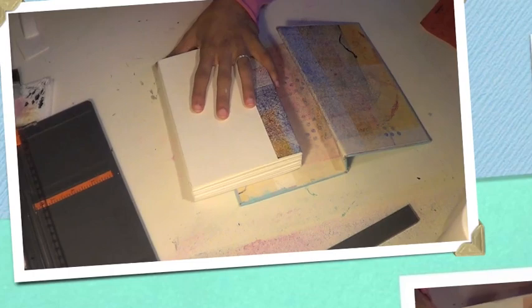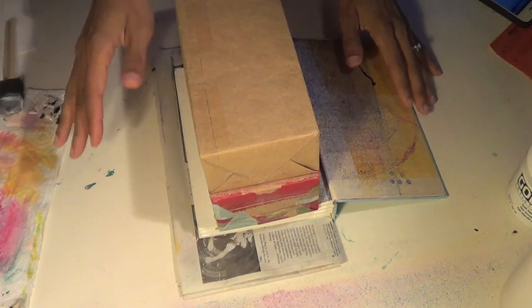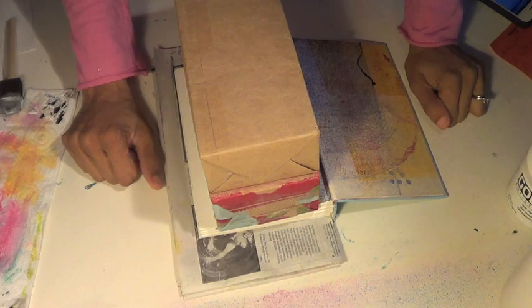Okay, so I'm gonna leave this under these bricks because the glue is on that bottom page, and I really want it to dry completely flat. I don't want it to warp the board. So I'm going to leave that on for about 20 minutes, 30 minutes, and I'll be right back. Bye.